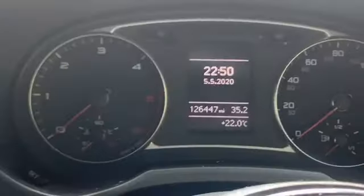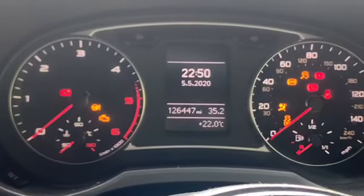So yeah, let me spin you around, and then we'll have a look at the Audi quickly, and then we'll get into the bidding. Okay guys, so let's have a quick look at this, what's coming up on the dash. Show you quickly what it is.